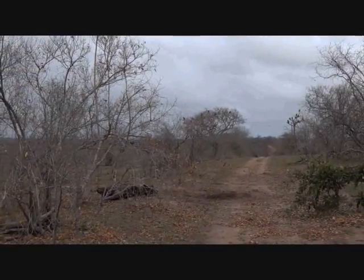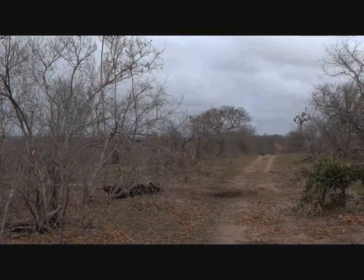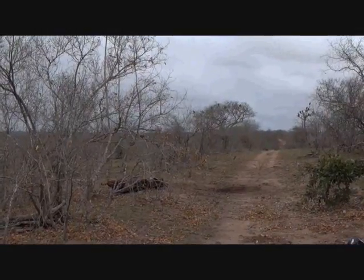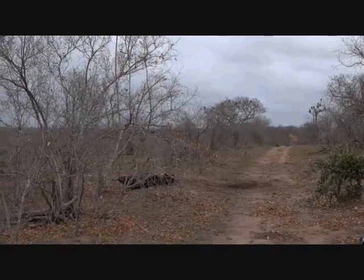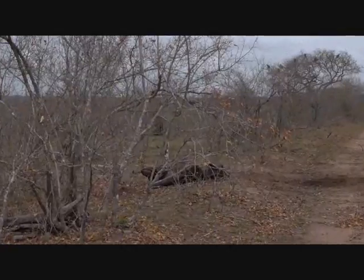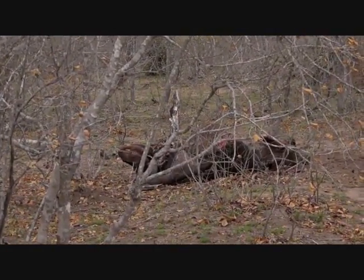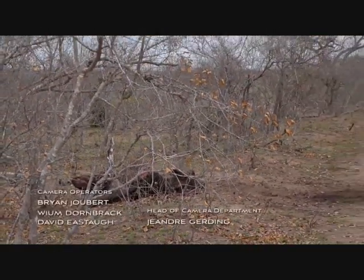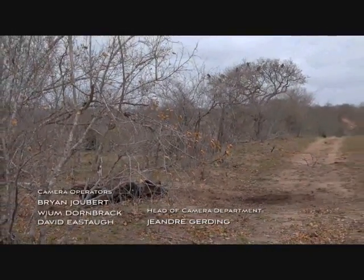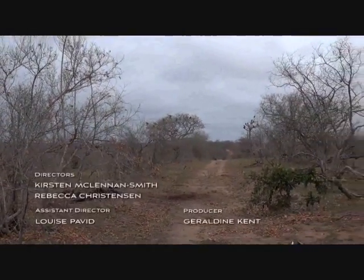Now, unfortunately, it doesn't look like any of these vultures are braving it and coming down to swarm the carcass and feed on our lovely buffalo. That's in the bottom left-hand side of your screen. But possibly as these lions keep moving further and further away during the morning, they may come down. Now, we haven't had any more action or heard anything else from our love couple.